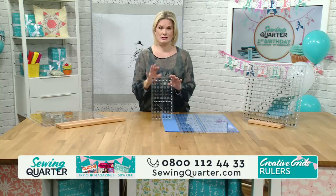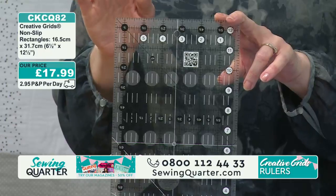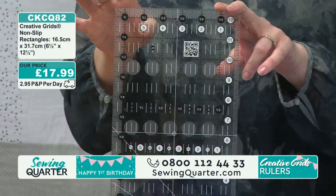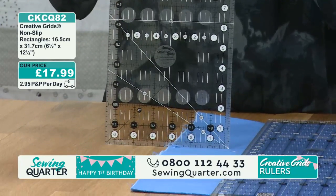This is the other size that's really handy. I've got this one as well, and I have to say, I do use this a huge amount. So this is 12.5 inches by 6.5 inches. And sometimes the 24.5 inch, you don't need something that long.